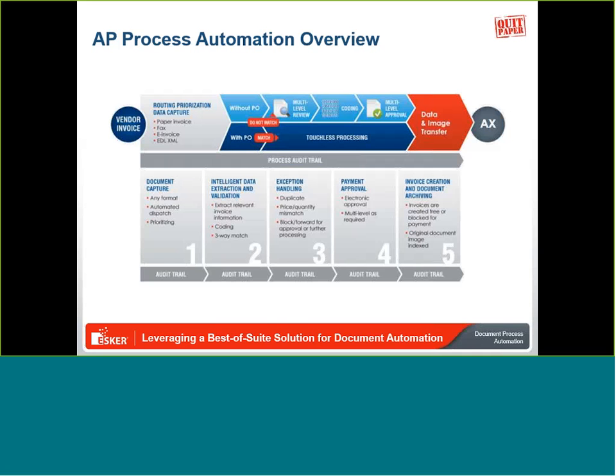The solution actually checks the extracted data to determine if the invoice is with a PO or without a PO. In the case of a PO invoice, the solution can pull information from the ERP application and compare what is on the invoice with that PO. And if there's a perfect match, the solution is capable of automatically sending the transaction in a touchless fashion through to AX. And for invoices that do not match up with the purchase order, the solution can perform the necessary exception handling, such as checking to see if the invoice is a duplicate, if there are any discounts that can be applied for a fast payment, or if this invoice needs to go through an approval process.